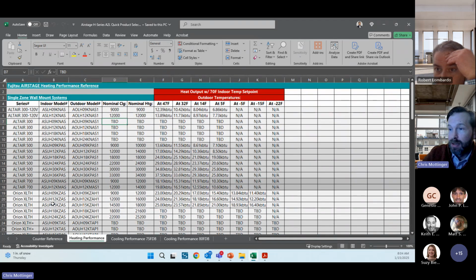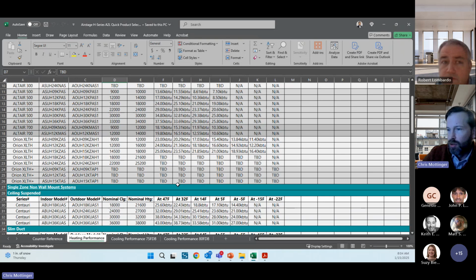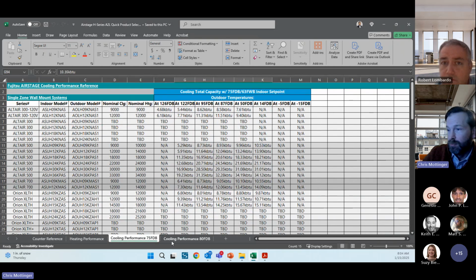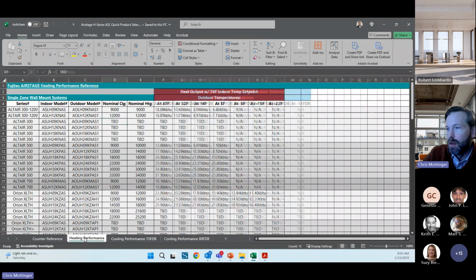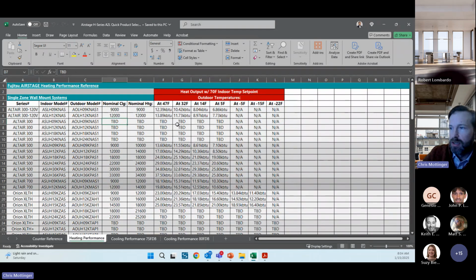If we look at the XLTH models, you'll see your 9, 12, and 15K models, and we give you performance from 47-degree outdoor temperature all the way down to -15. So you have your heating output charts there. Cooling is the same, with all the cooling outputs at various outdoor conditions. You will notice some TBDs on these charts. Those are to be determined. As product information becomes available, those charts will be filled in and reshared with you as a team, so you have all of the information.